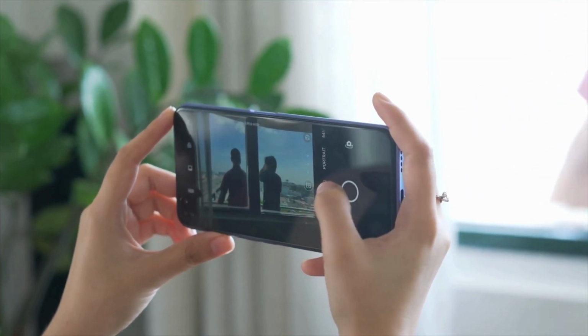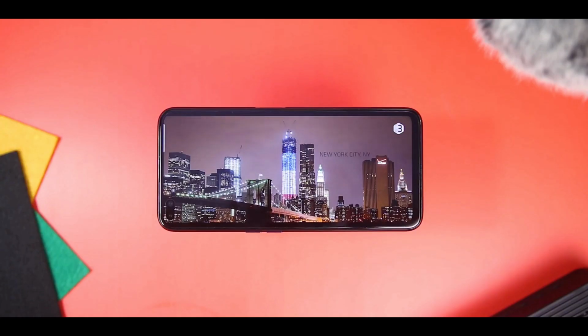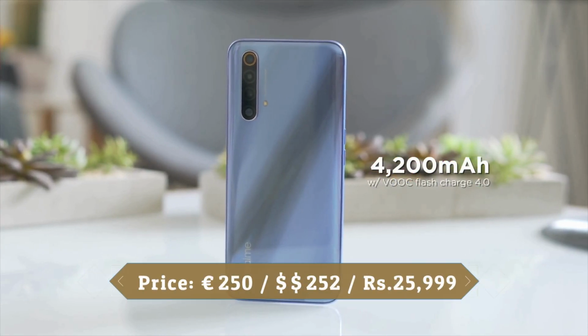On the front side of the device there is a dual camera that consists of a 16 megapixel and 8 megapixel ultra wide lens that clicks awesome selfies. This device is powered by a 4200 mAh battery with 30-watt fast charging support.